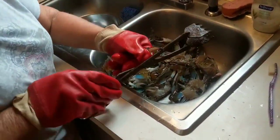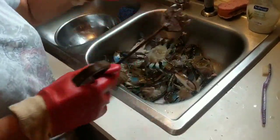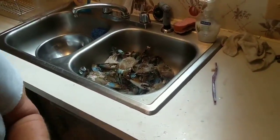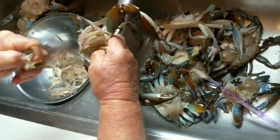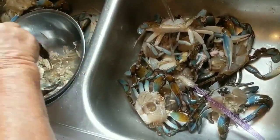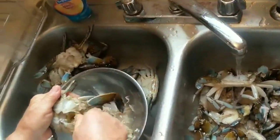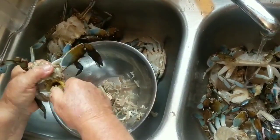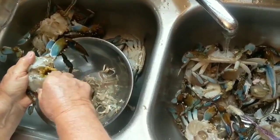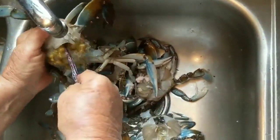See, he's eating steel. Yeah, they don't let go when they're dead. They still hold on. After you break the shell off, you pull the lungs off, break the face off. Then we use a toothbrush to clean the guts out. Try that, it works out pretty good.